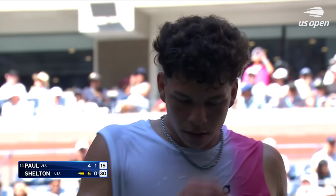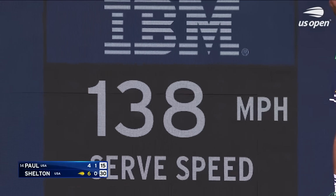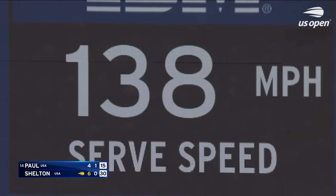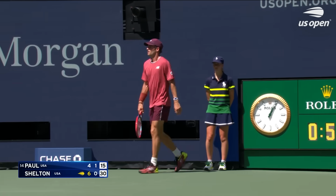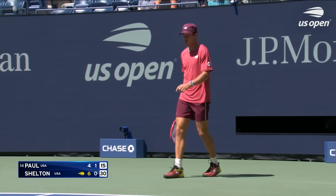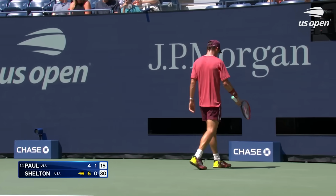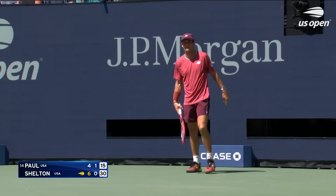That's big. That is a big ball there from the forehand. There were three big shots in that. 138 into the body. Somehow, Tommy's able to put it back. Go, Ben. Good work, Ben. Giant forehand cross court to get ahead in the rally, and then another one there to finish it off.